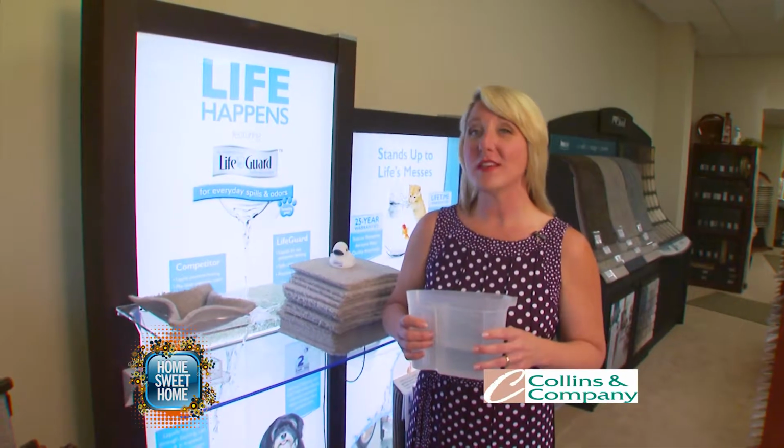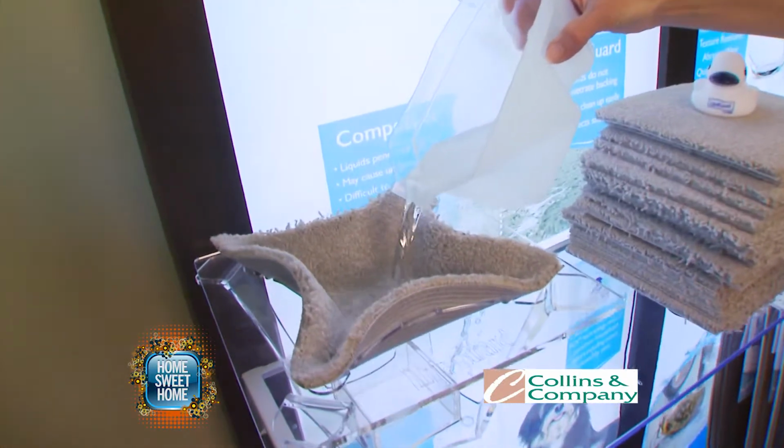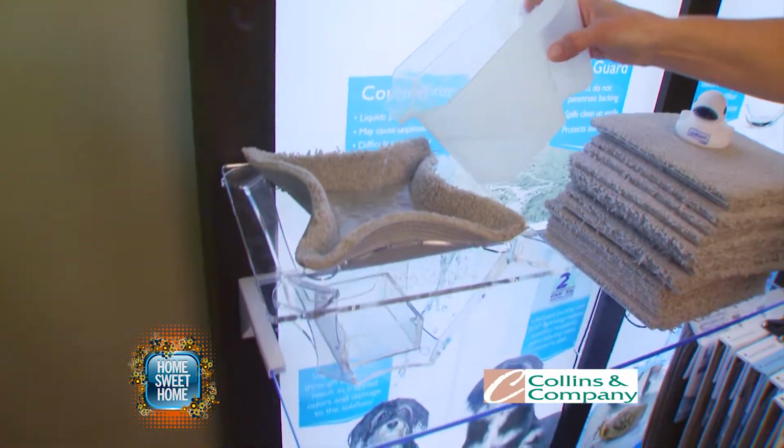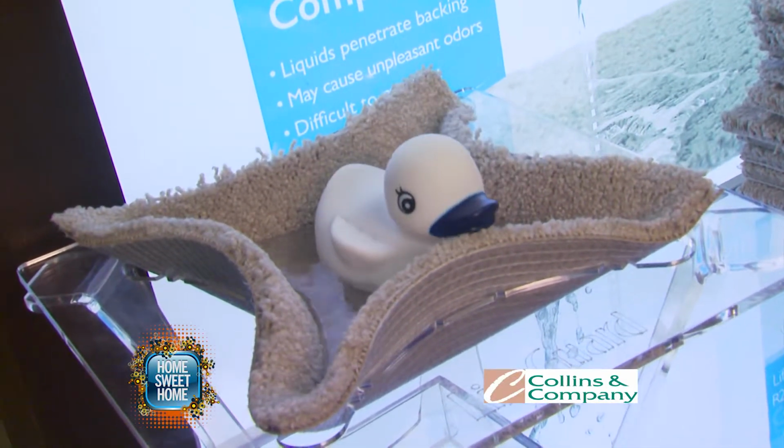New from Shaw, this is Life Happens. It's waterproof carpet. Liquids won't penetrate the backing. It's perfect if you own a pet. Spills clean up easily and it protects the subfloor.